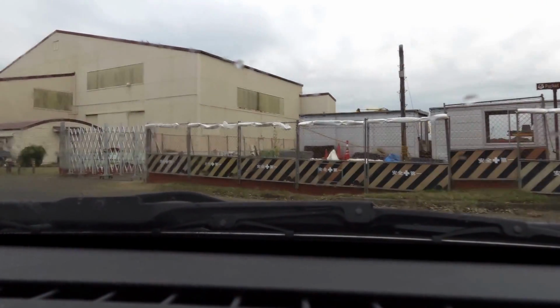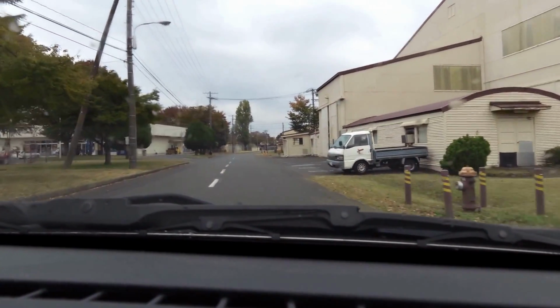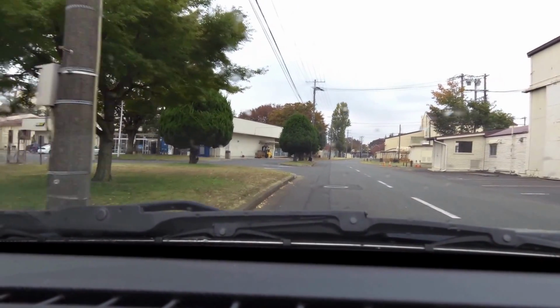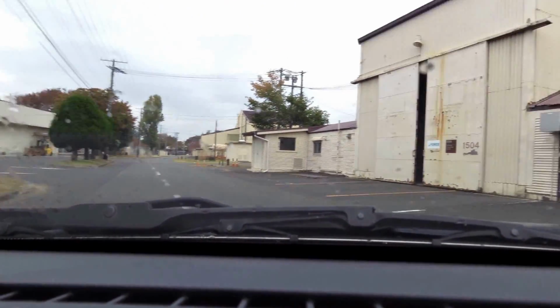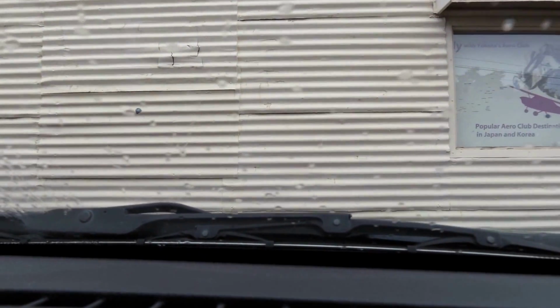Turn right here, and see this little truck in front of me? That's this hangar right here is where I am working while we have been here for the last 3 weeks. It's the Yokota Flight Training Center Aero Club's hangar. Alright, and that completes the tour for today.